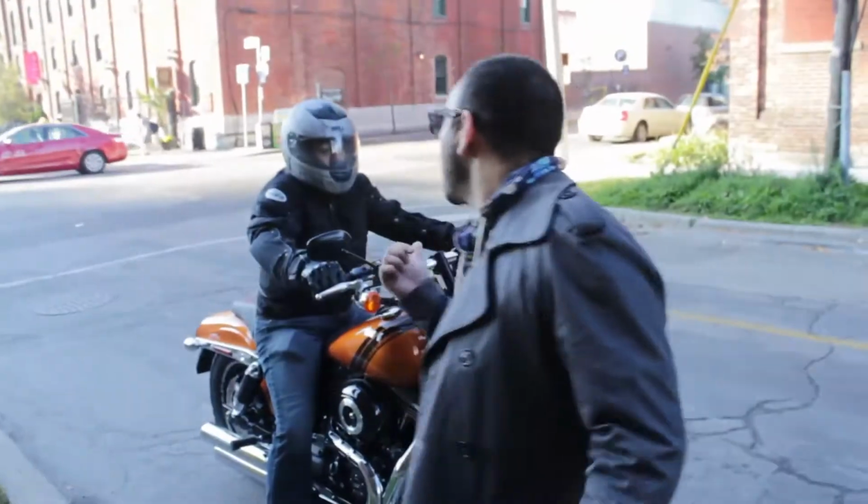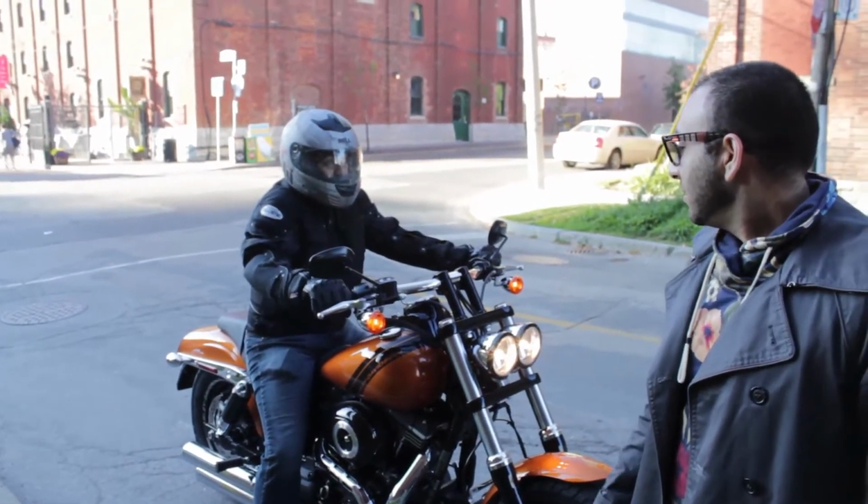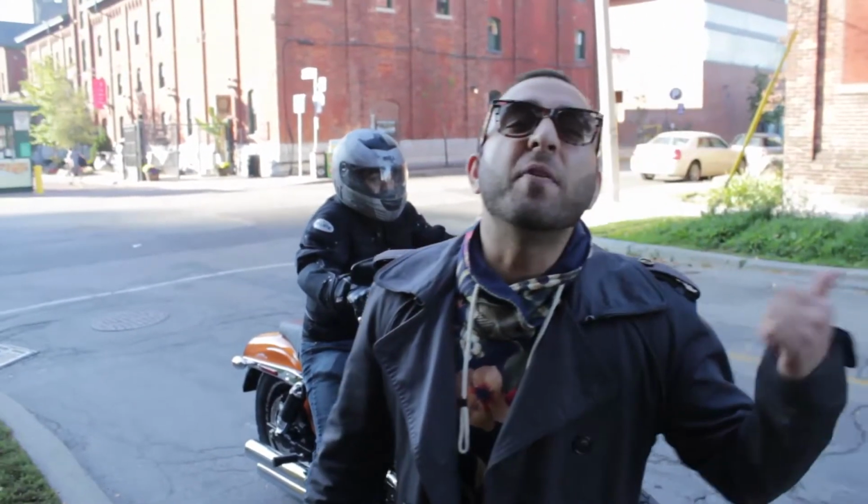So October is really not the month to be riding bikes, but when you've got 20 degrees here in Toronto, there's just no excuse. And when you've got Harley Davidson giving you their 2014 Fat Bob, really? Do I need to say more? Why don't you start her up? Let's take this baby for a ride.